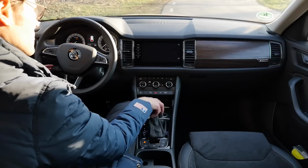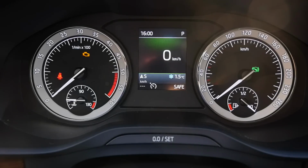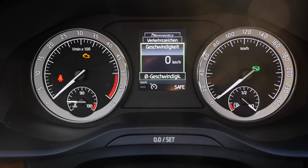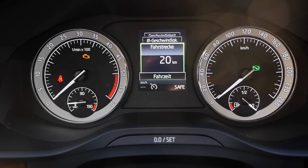But I can tell you it's a great resolution. You can work around with that very well. And here we go with the instruments. You see left and right, classic analog, and in the middle part you have this digital screen where you can, for example, also access the speed, the digital speed, but also the consumption.